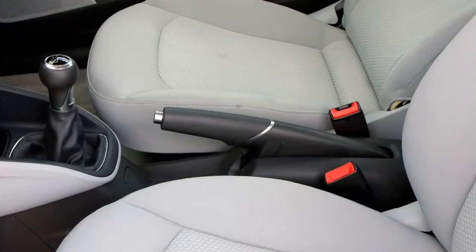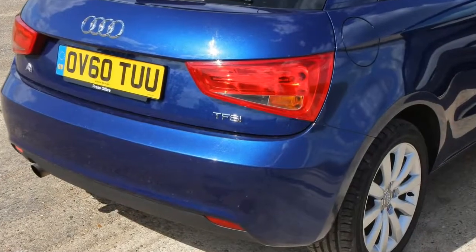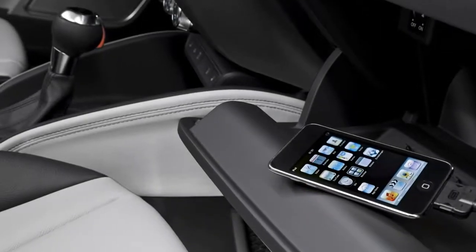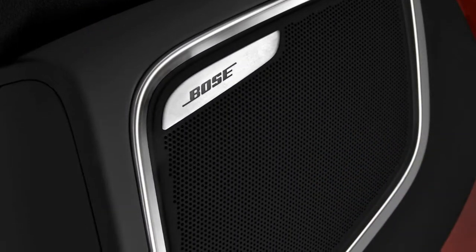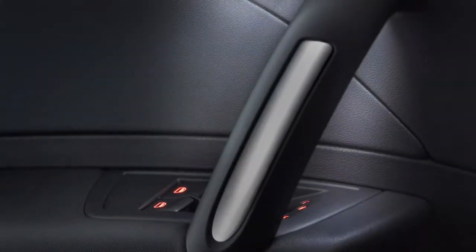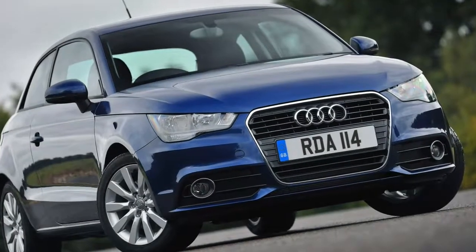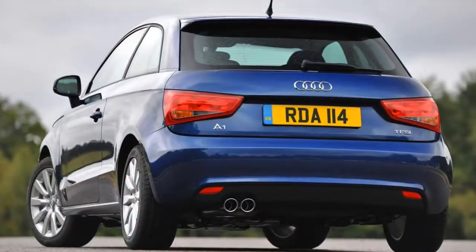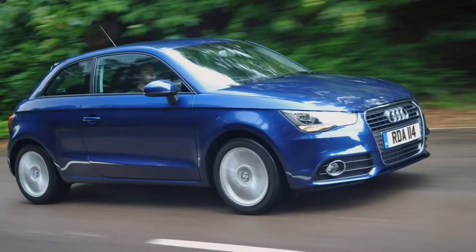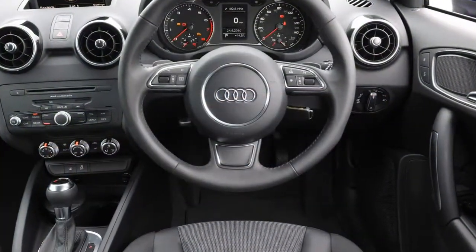On the road it feels more than up to the job, even if driven with a passenger, but those who venture out in the city may wish to consider the more robust 120 bhp 1.4 TFSI, which is also turbocharged. It hauls the A1 to 62 mph in a much more respectable 8.9 seconds and hits 126 mph. The 1.6 TDI packs 104 bhp, covering the 62 mph sprint in 10.5 seconds, running out of steam at 118 mph. It's one of the most relaxed, as it delivers its power low down in the rev range.